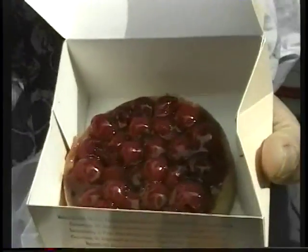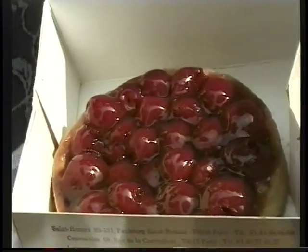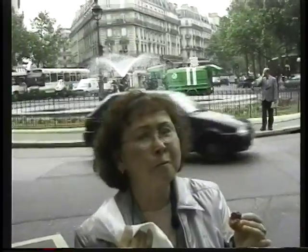See that, baby? This cherry tart is my all-time favorite sweet. How's the taste? Listen to me. How is that? So delicious. It's not hard, and it's sweet, and it tastes like fresh cherries. We will walk down through the Luxembourg Palace gate.